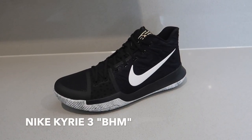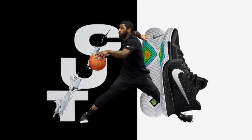Coming in at number five, I don't think it upsets too many people. Again, this shoe went off the shelves. It's got to be the Kyrie 3. This one's tough for me personally. Arguably the best looking Kyrie. I really like the way it looks. But the lack of cushioning, oh my days. No Zoom in the forefoot, in the heel. We did have Zoom in the heel.